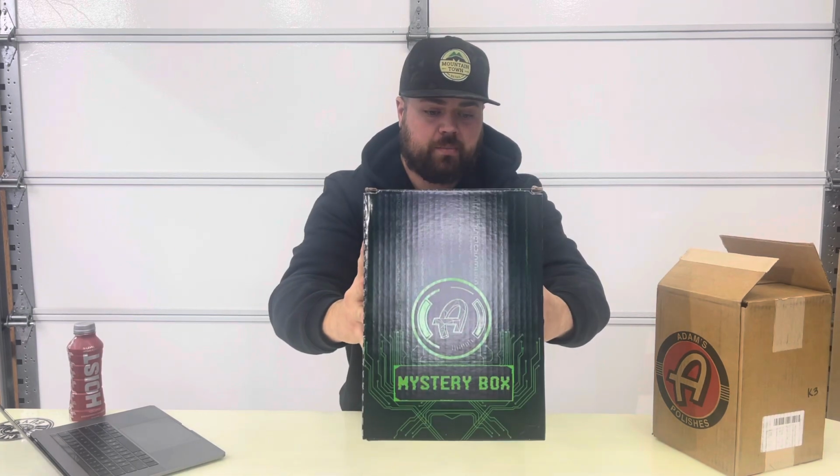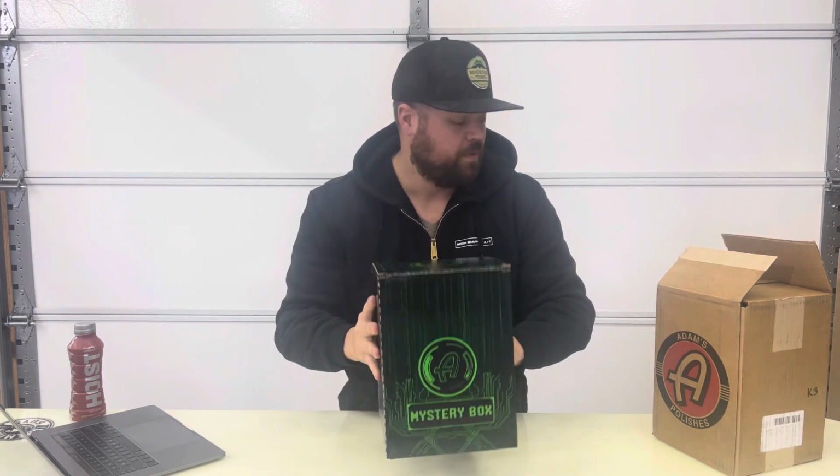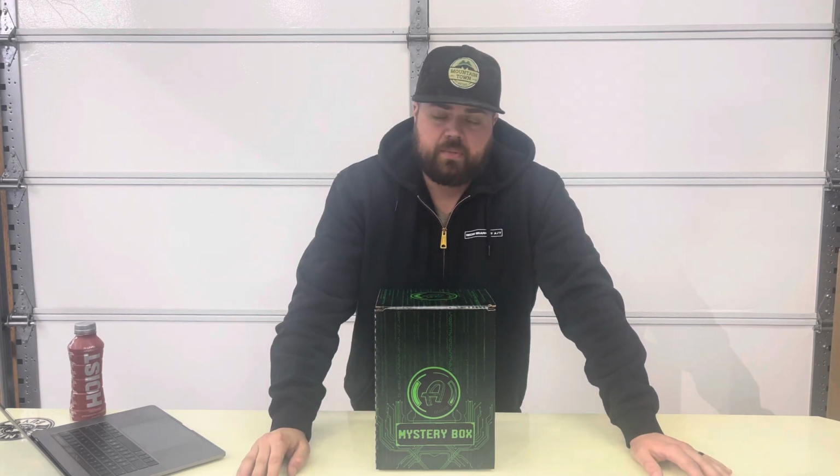Well, what do we have here? Well, we have an Adams mystery box, and what's inside is the Cyber Monday mystery box. Pretty sweet packaging. Excited to see what we have in here. I know that somebody got an iPad. I don't think that was me because I don't think it would fit in here, but I gave it a shot. Paid $29.99 for it, and we'll see what it comes out to be.